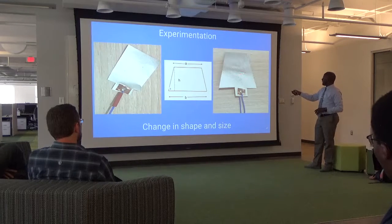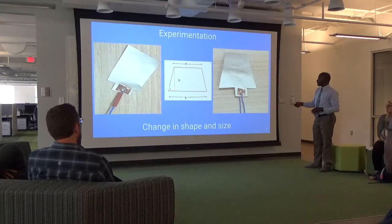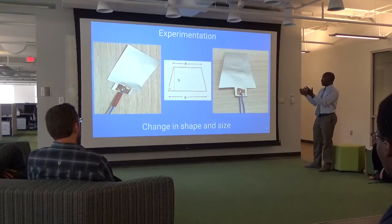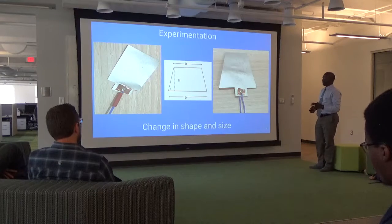What you're looking at here is the sample of the specimen I used, my piezo samples. So you can see that this has a wider base and this has a narrower base. And you can imagine, as I said, change this angle, I can move this shape to various forms, like a rectangle, a triangle, or a square, as the case may be. So that was part of the initial part of my experiment.